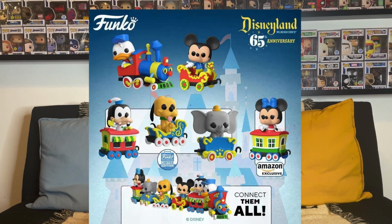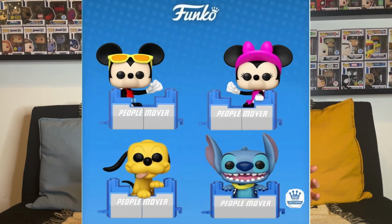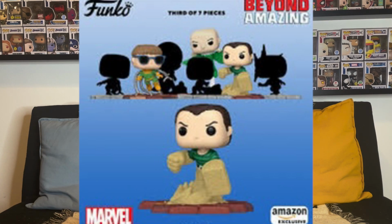And I gotta say, it was the right choice to pick this one up because it absolutely recreates one of the best moments in Star Wars history, and I'm super excited to show it off. Over the past couple years, Funko has been getting really big into connecting sets. They did the train sets with the Disney train set and also the Nightmare Before Christmas train set. They did the People Mover Disney set, and they also released some other ones like the Guardians of the Galaxy ship, and are also doing right now the Spider-Man connecting set.